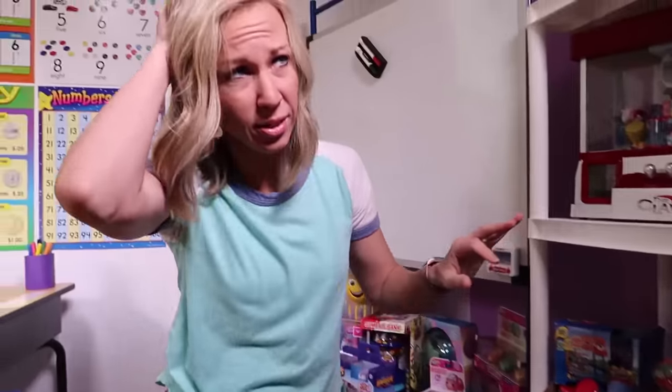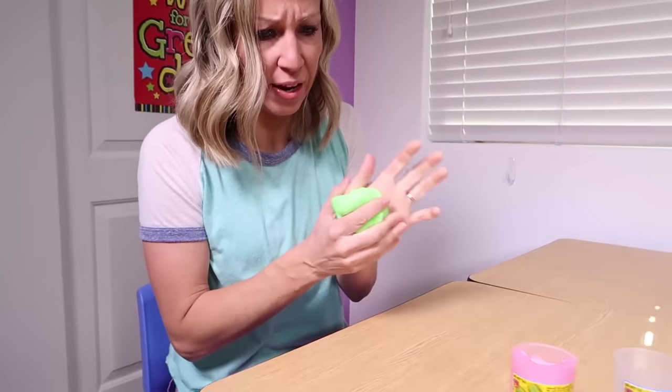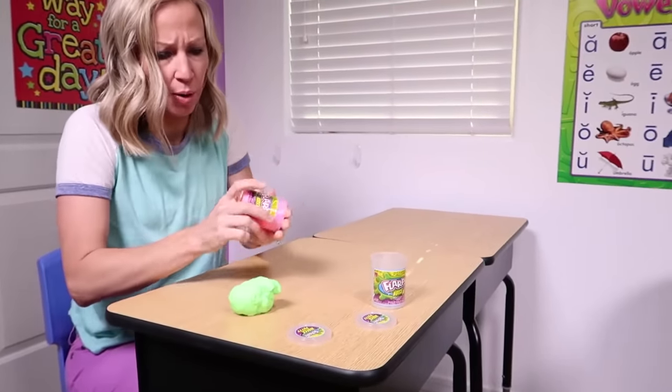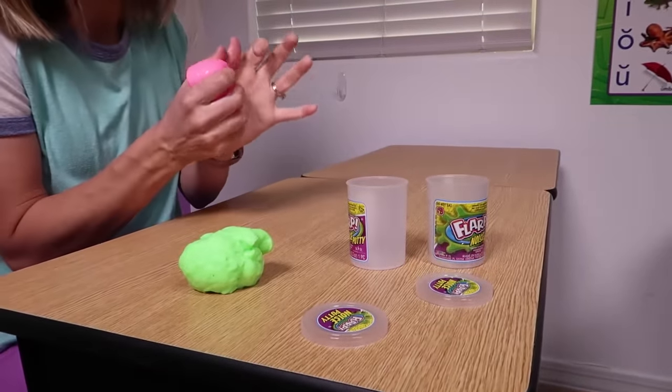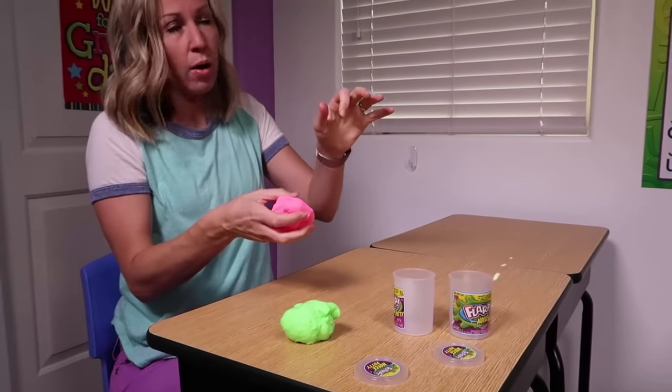Oh, that really hurt. Okay, let me get my flarp all ready for the students. Okay, I have my green flarp all ready and molded. And my pink flarp, I'll get that ready too. I know they're gonna love this flarp today.